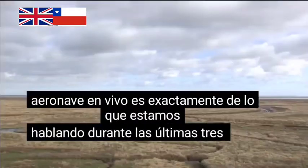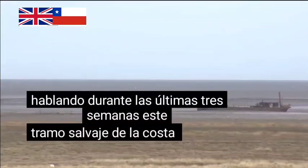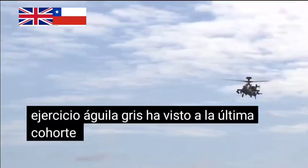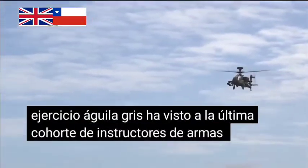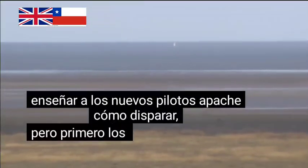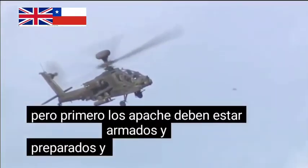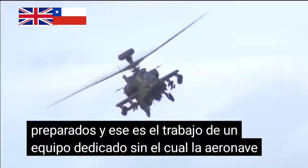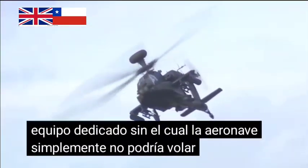For the past 3 weeks, this wild stretch of coast has been under attack. Exercise Grey Eagle has seen the latest cohort of weapons instructors qualify to teach new Apache pilots how to fire. But first, the Apaches must be armed and prepared, and that is the work of a dedicated team without whom the aircraft simply could not fly.